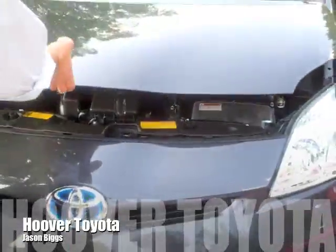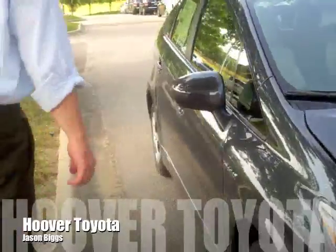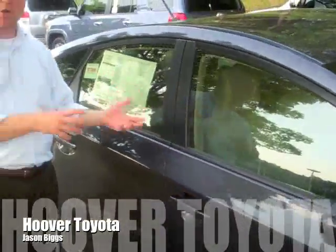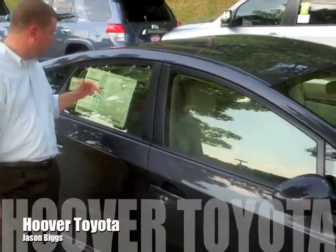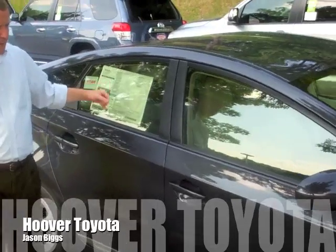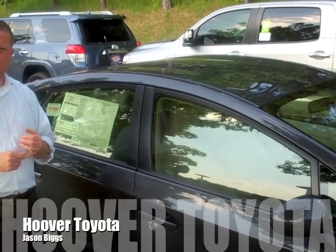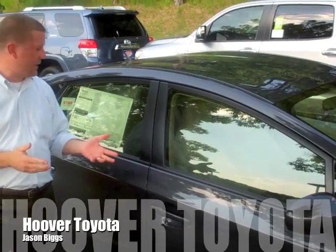When we close this lid here, we're going to walk to the side. You've got the Star safety system. You've got 8 airbags. You've got Smart Stop technology. Great Star safety rating. You've got 8 airbags, 2 active front headrests. Very inexpensive.